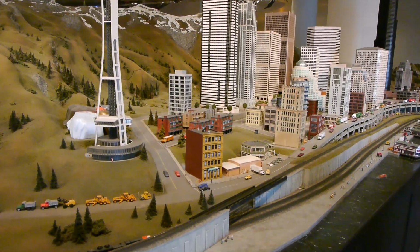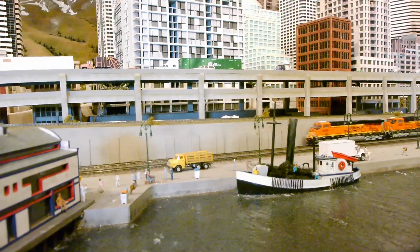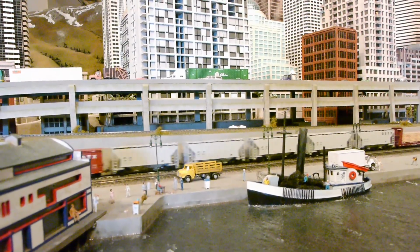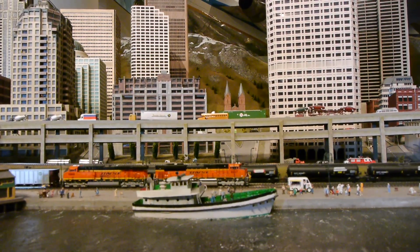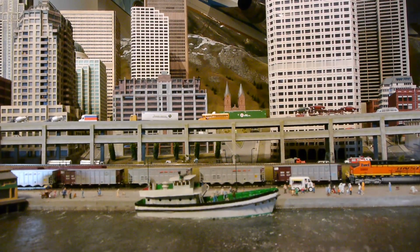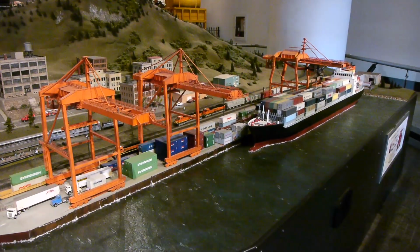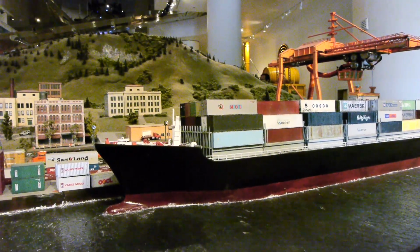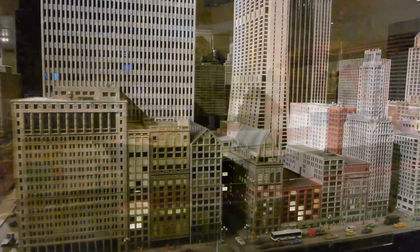Okay, this is not a very accurate recreation of Seattle. It's meant to just sort of represent Seattle. But the waterfront district here is really, really detailed and really well done. In the port area, several container ships are being loaded and unloaded. If you haven't seen the cool video here on Toyman about the port of Los Angeles, do check that out and you'll see how this thing really is done.